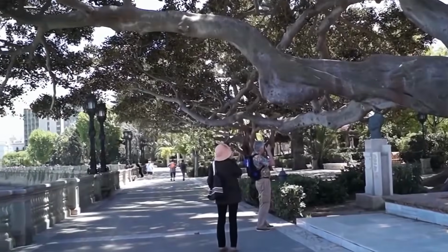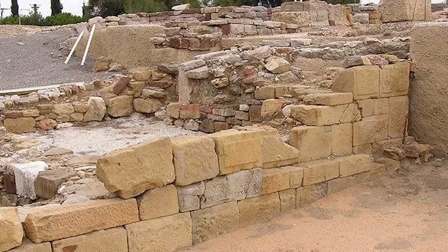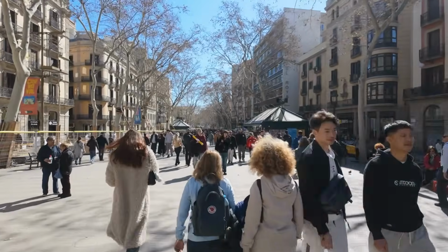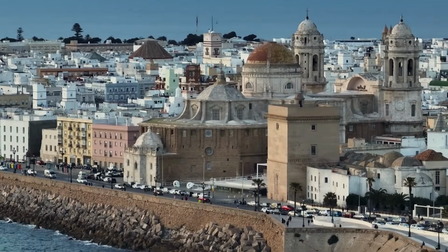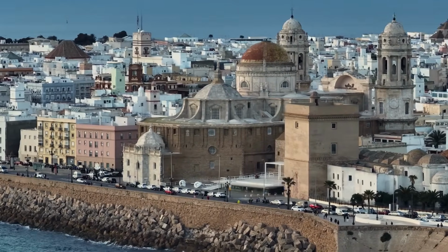This city rewards travelers who take time to explore its layers, from Roman ruins to Moorish influences, from Golden Age architecture to modern Spanish life. It's affordable, accessible, and authentically Spanish in a way that's becoming rare in popular cruise destinations.